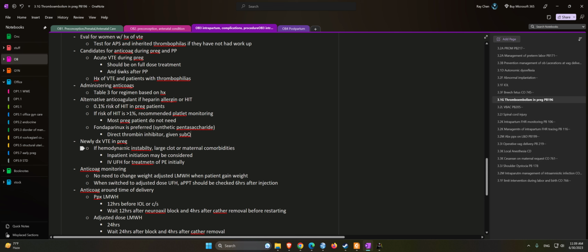Newly diagnosed VTE in pregnancy, if the patient is hemodynamically unstable, or if the patient has large clots or maternal comorbidities, patients should be inpatient. If it's PE, then IV heparin should be started. Anticoagulation monitoring: no need to change weight adjusted low molecular weight heparin when the patient gains weight during pregnancy. When switching to adjusted dose UFH, activated PTT should be checked 6 hours after injection.